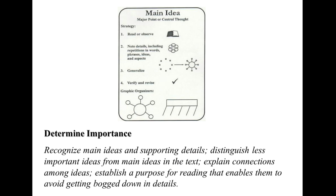Determining importance is another strategy, and that is recognizing the main idea and supporting details, distinguishing less important ideas from main ideas in the text. One of my favorite examples of how sometimes students don't have this is when I taught 4th grade, I asked a student to highlight the important ideas with a yellow highlighter. It was her first experience with a highlighter. Well, she highlighted the entire text. To her, everything was important. She did not know how to distinguish less important ideas from the main ideas. And that told me a lot about that particular strategy and that particular child.